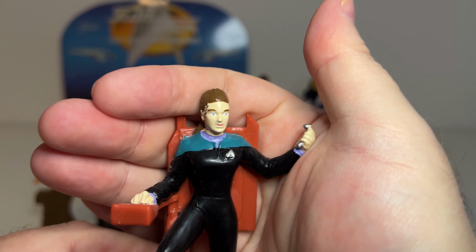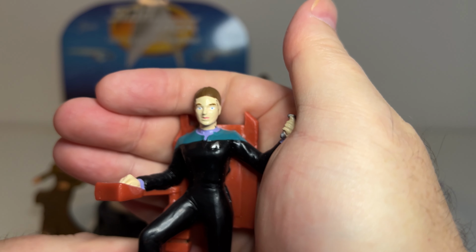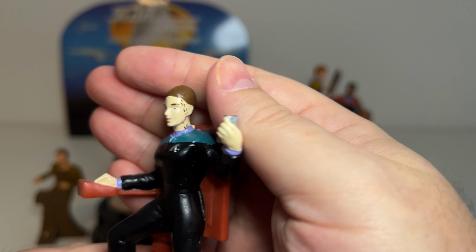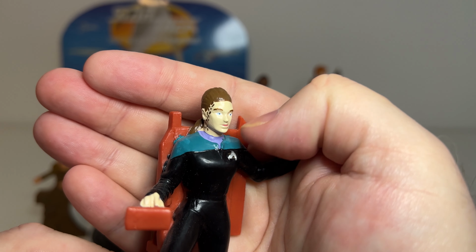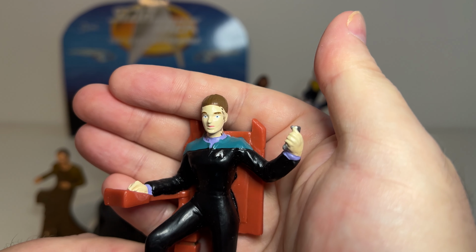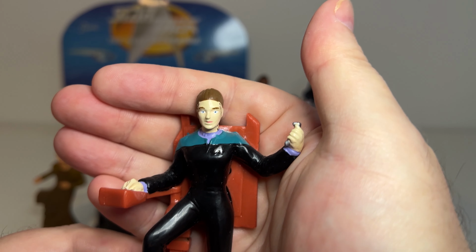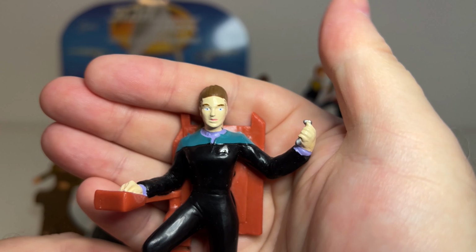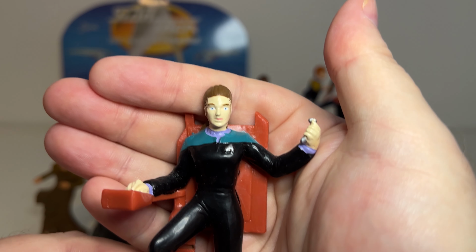Maybe we'll pick up another TNG figure. They must have just gone to a sloppier painting process to where they just dialed in pupils rather than actual irises and just painted white and then blue. Everybody's got blue eyes, even the Ferengi.